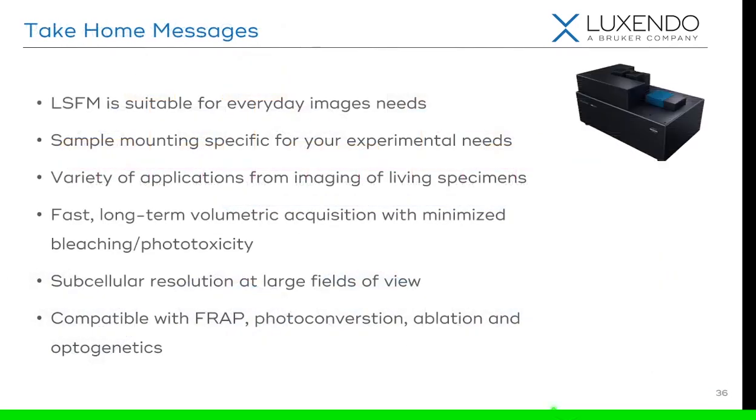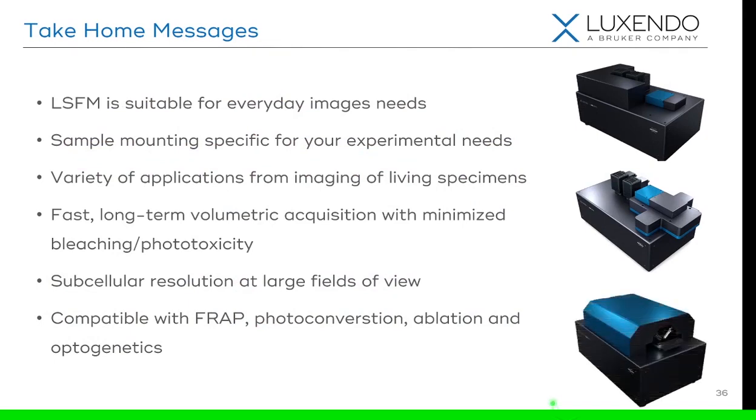But the big take-home message I wanted to send you home with is that light sheet fluorescence microscopy is suitable for your everyday imaging. We've got various sample mounts which can be tailored around your different experimental needs, and we have a variety of applications for imaging live specimens with fast volumetric acquisition and minimized photo bleaching. And although I haven't mentioned anything with it, all of our light sheets are compatible with FRAP, photoconversion, ablation, and optogenetics. So if that's something that you could use to advance your samples, those are things that are offered through Luxendo.